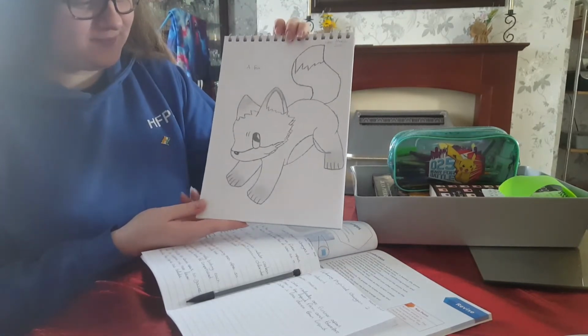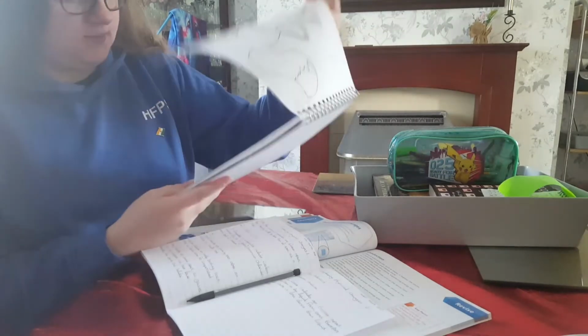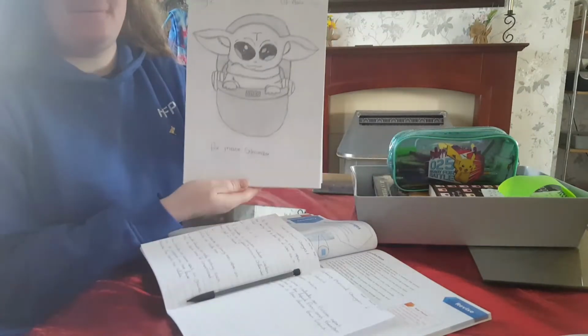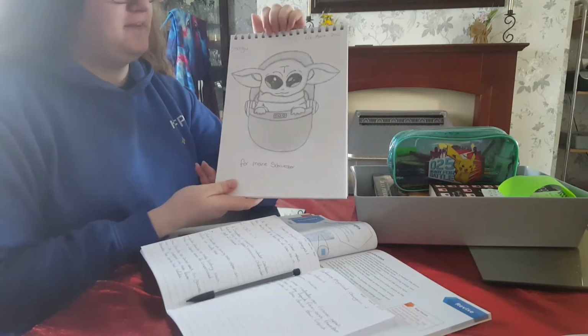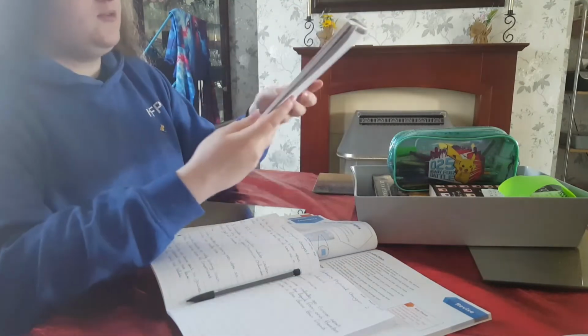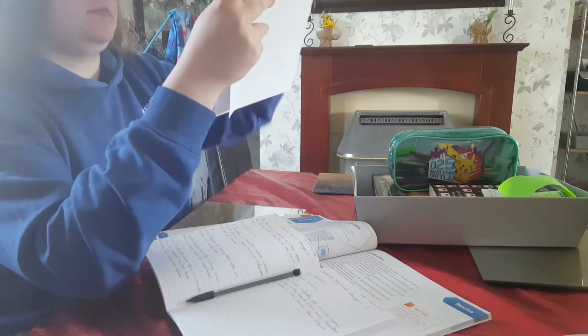That one, I like that one, a fox. That's nice. Not sure if we have shown the fox before, I can't remember. Oh, that one's like a baby Yoda. That one's good. I like that one. So every afternoon Sean's been doing this, and even over the weekend she's been sat sketching. She's really taken to sketching at the moment. Although she thinks she's not very good at it, but I think she's excellent.